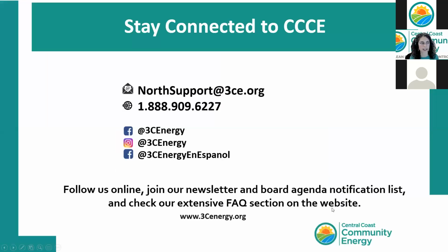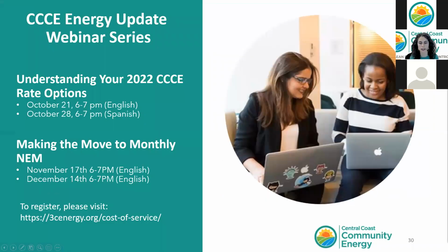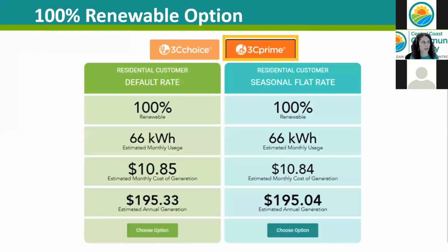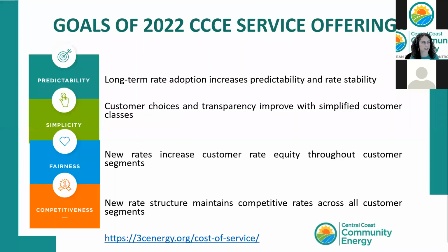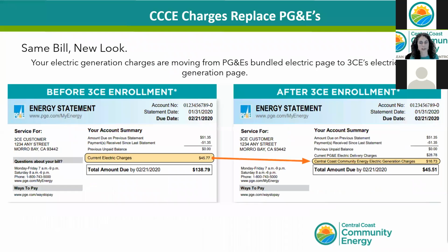So my understanding is that very little is changing in January. Your bill is going to continue to look the same. Your rate with PG&E is going to continue to translate over to us. It's simply the way that we are calculating our generation charges, that we're untethering them from PG&E's rates in order to provide more rate stability over the next 3 years. So our hope is that you will have very minimal amounts of change in your generation charges with Central Coast Community Energy. That is the main shift that's happening, and it's certainly something to be celebrated.